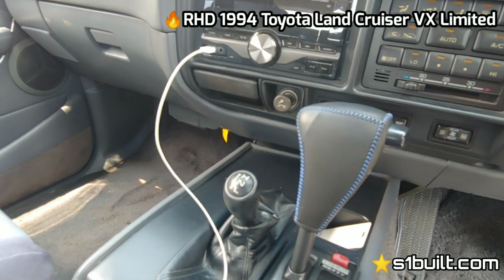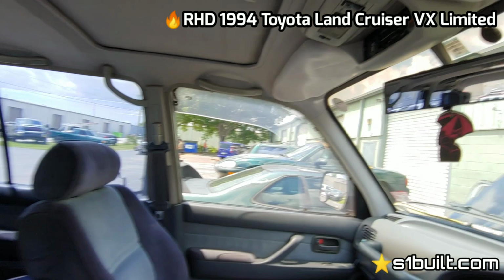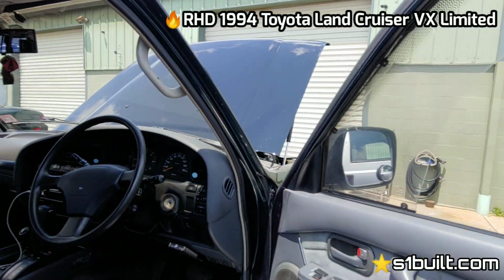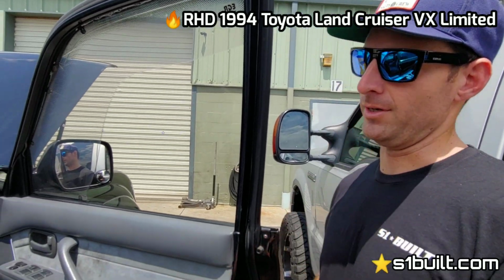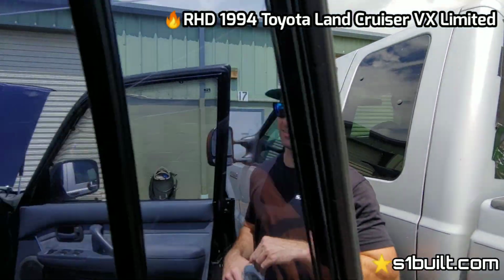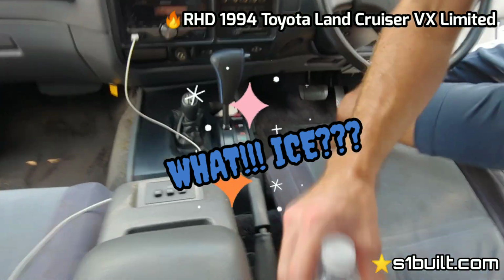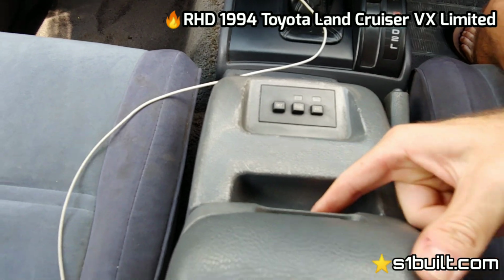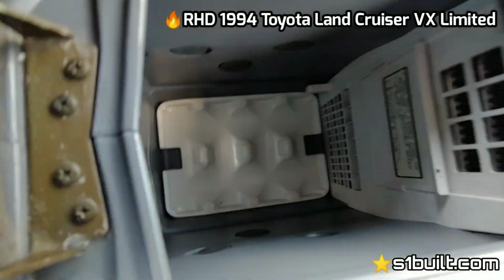I know. Check this out, guys. Very clean. And one of the favorite features is the original refrigerator. It came with a cool box on the center console where you can literally put drinks in there. Turn the refrigerator on and open it up. It'll make ice as well. You get the ice button, the cool button, and this pops up. And put your drinks in there. Look at that.